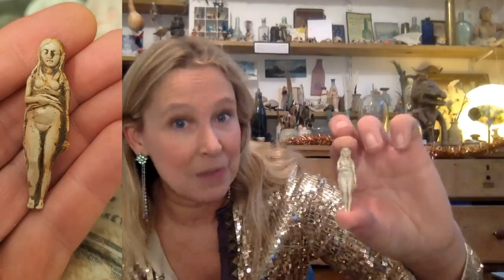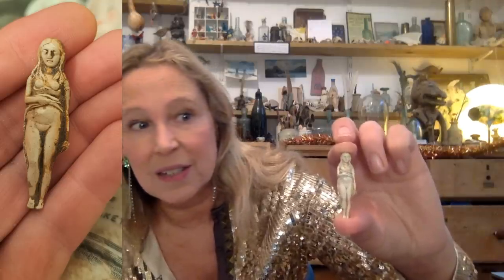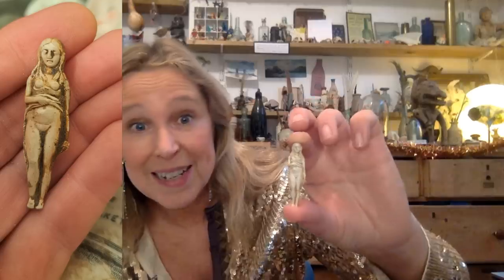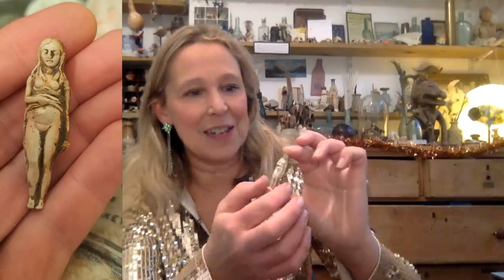I have shown it to the finds liaison officer at the Museum of London, and he is probably going to record her, I believe, and he thinks that she could date to the late 18th to the early 19th century. So if you've got any ideas about what her purpose was, what she was for, then please do let me know in the comments below. I would love to hear from you. But I absolutely love her. Every now and again, you find something eroding out of the mud and it fills you with joy. And this little find certainly filled me with a lot of joy.